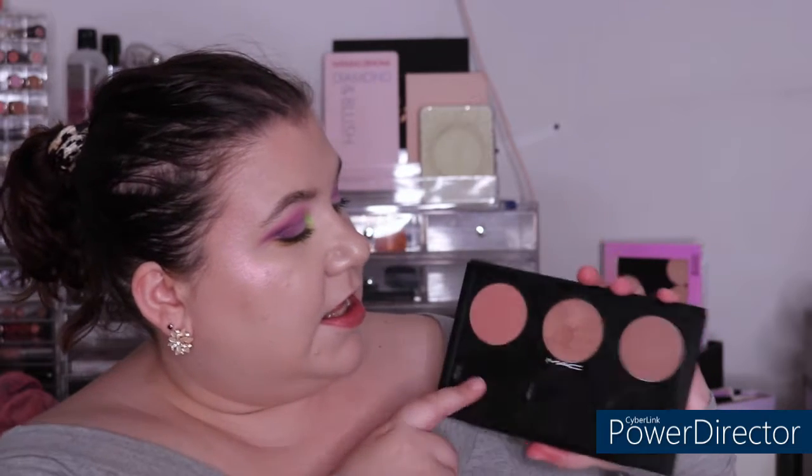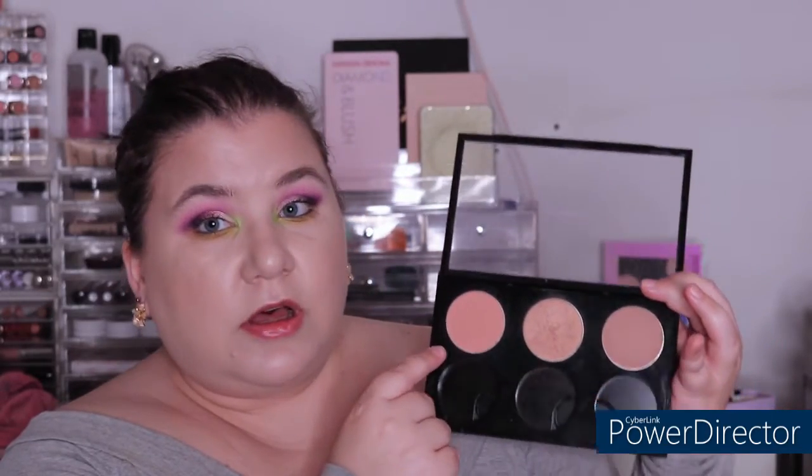So those are my MAC single blushes. We have Melba, Margin and Prism. I wore Melba today and I haven't used those in a long while, especially since they have been in a place in my collection where I never reach into. Now I have them on my vanity right there, and I thought I would start using them more in my Shop My Stash.